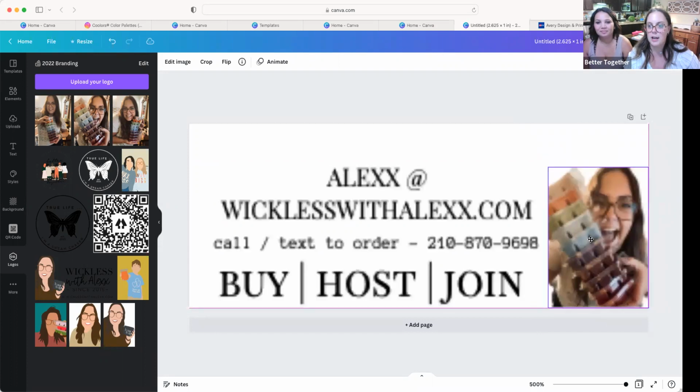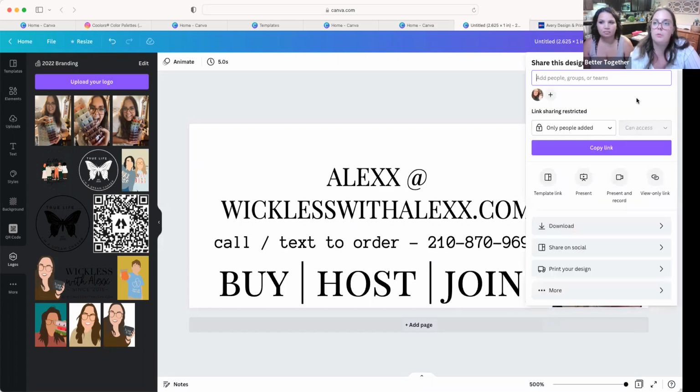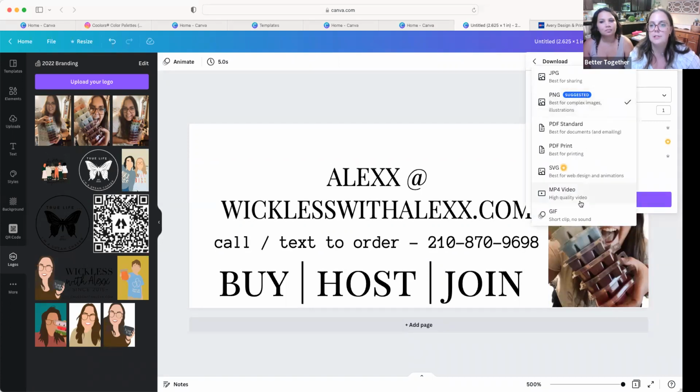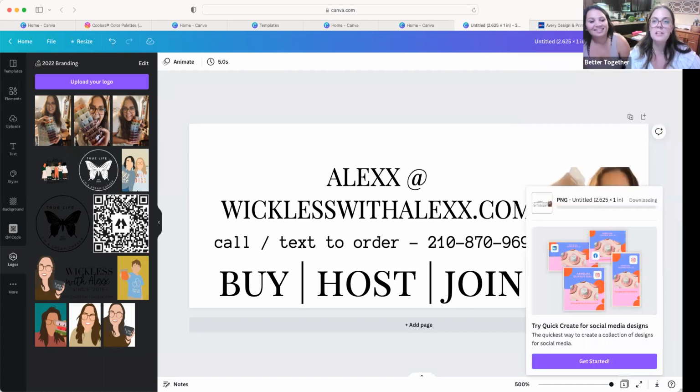Okay, so you just design it however you want, right? And then from there, I like that. I think that will work. And so I'm going to save it, download it. And it has different options. You could change it as a JPEG, best for sharing. Complex images, I always save illustrations as JPEG, print it that way. PDF for printing as well, but I use whatever is suggested because I don't know. So I'm going to download it.